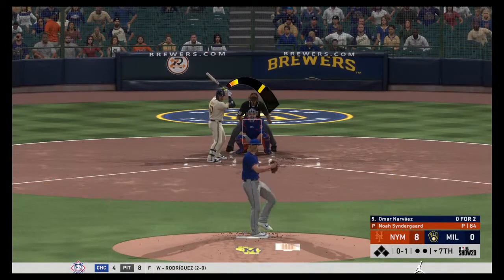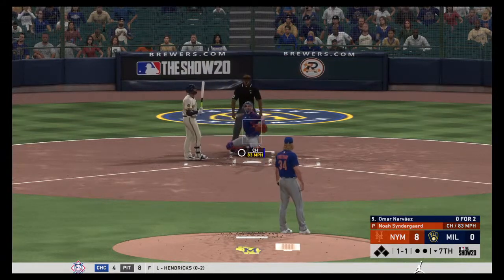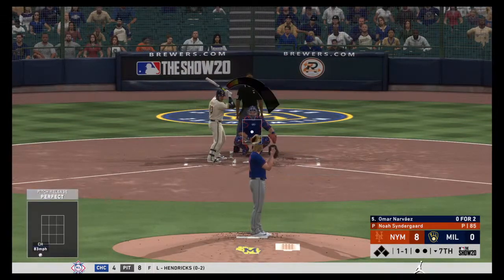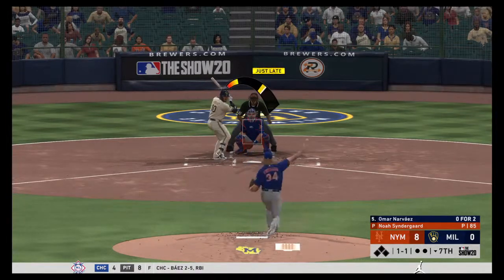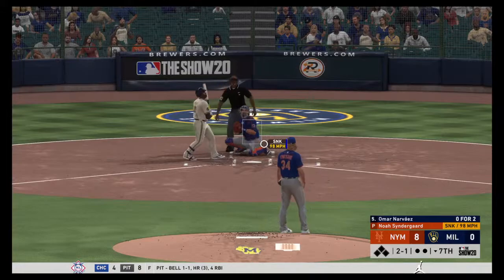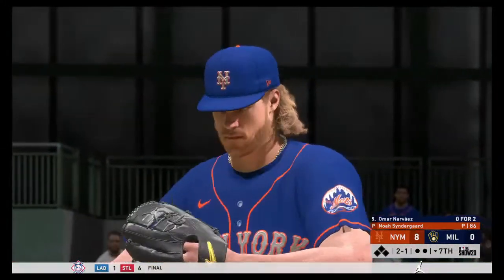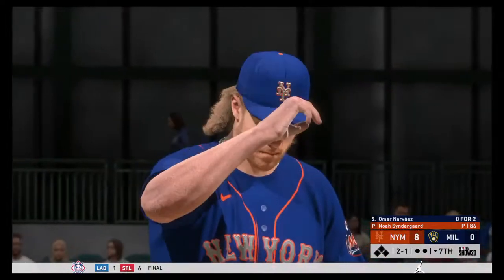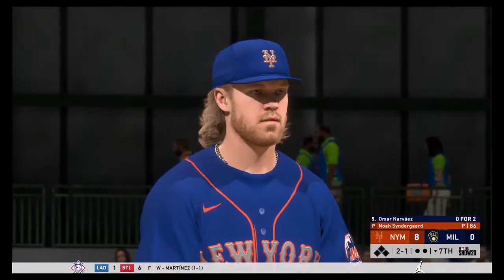Into the windup. Here comes the 0-1. 1-1. Nope. Now a sinker's low off the outside corner. 2 balls and a strike. Sitting in a good spot right here. 2 ball, 1 strike count is yet to see a fastball. Have to be sitting on one right here.